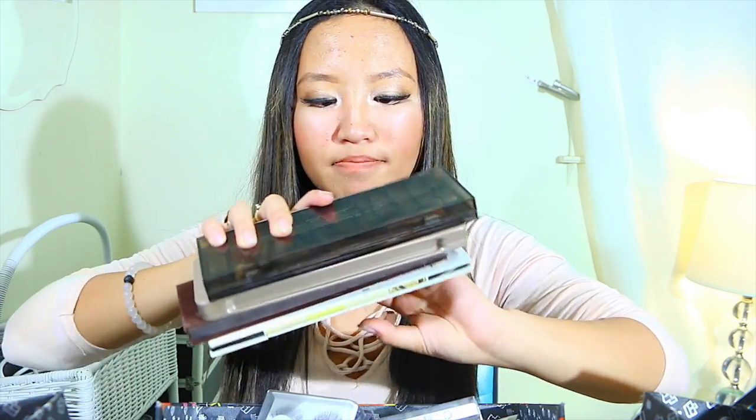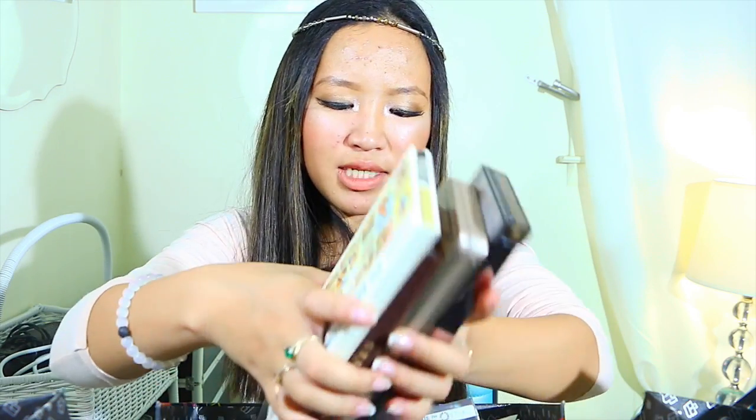But those are mainly some of my eyeshadow palettes, not all of them. I mainly use these ones the most because these are my favorites and the colors are absolutely gorgeous. Don't get me wrong, I love all of my other eyeshadows, but I like to use those the most.